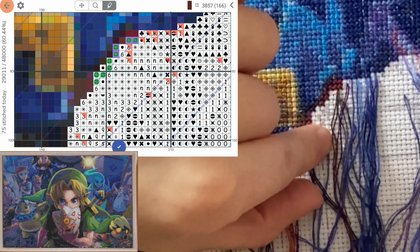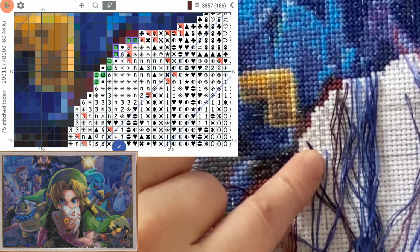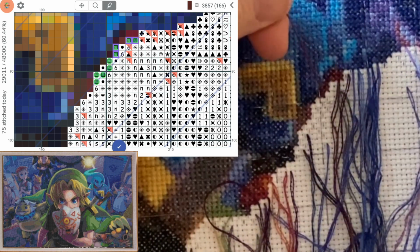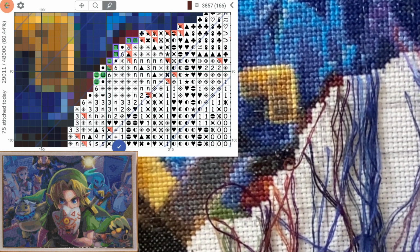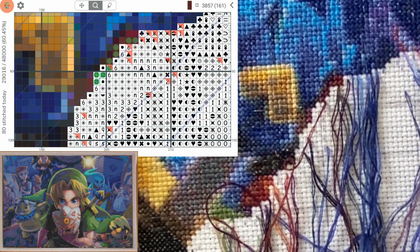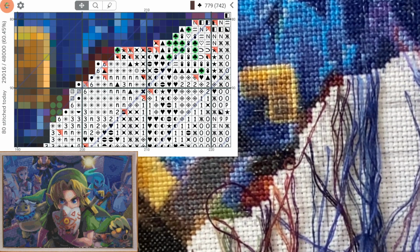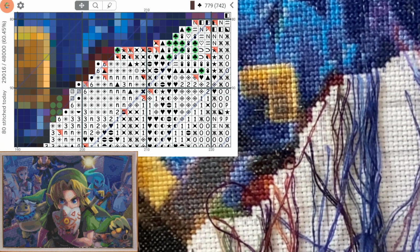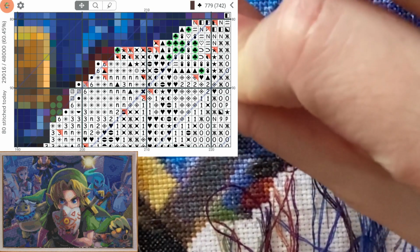Oh, darn it. Okay, let's see how far from it the knot is. I can still do the next stitch without the knot showing on this side. So what I'm gonna do is skip around with it a little bit to make sure the knot stays on the back. I could cut it out again, but I really don't wanna do that. The knot is really tiny, so it's not gonna make a lump that's visible on the front. I'll just make it work.